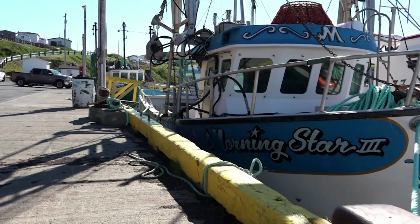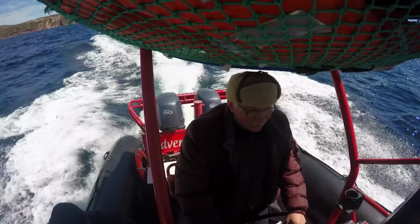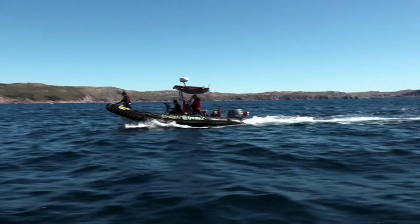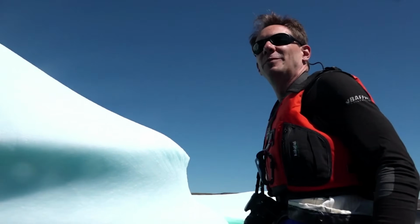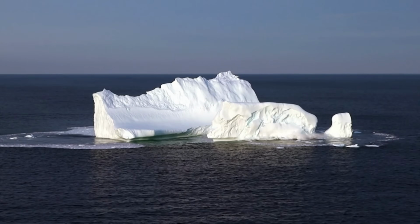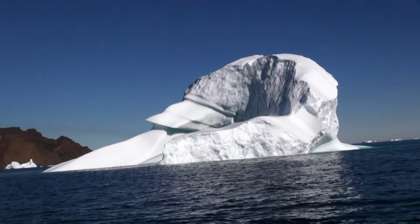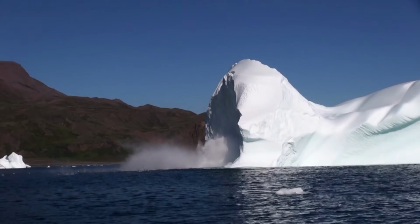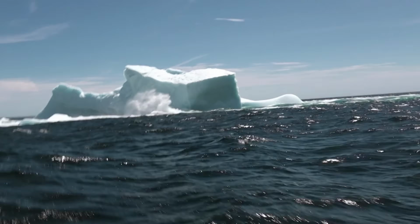So, the mission is to get out and actually climb onto one of these icebergs and place a satellite tracking beacon on it. I'll then be able to track it over the next few days. Captain, iceberg, dead ahead! The cold and the beautiful. Without any warning, these bergs can flip, roll over, or break apart. Oh! This will be a climb unlike any I've tried before.